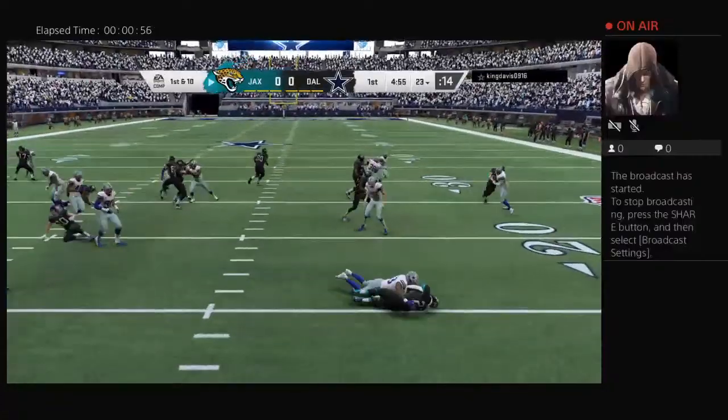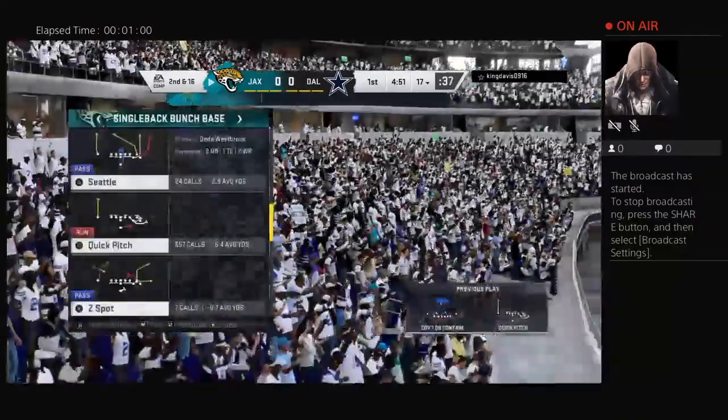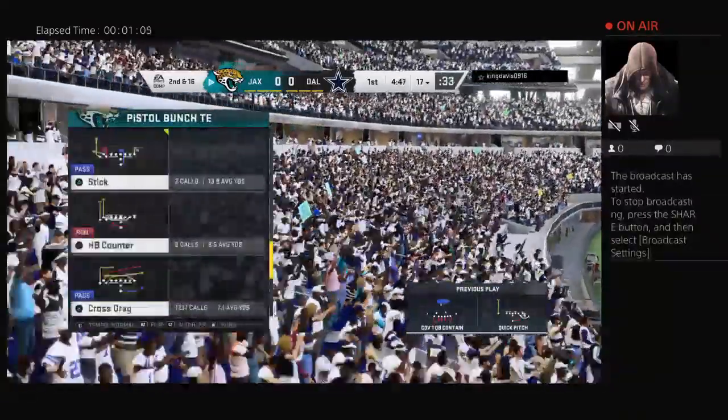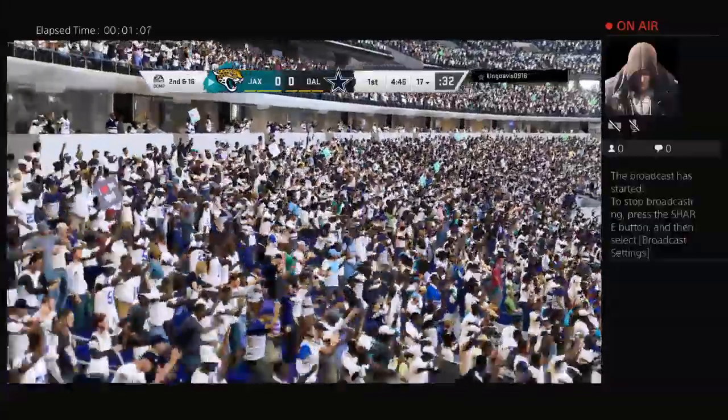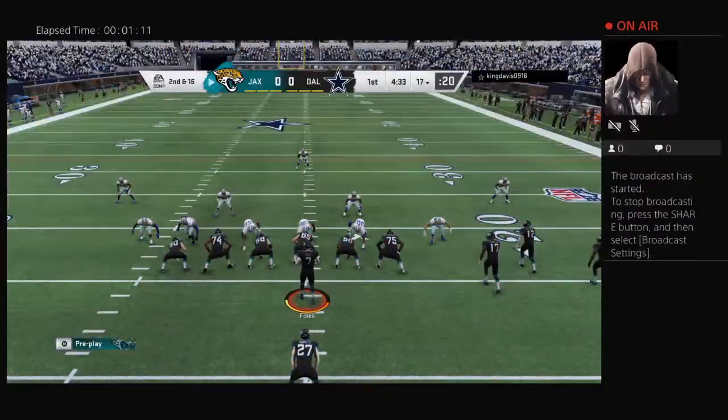On the ground, this is Leonard Fournette. And, whoa, he's going to hope that is not a sign of things to come. A rude welcoming to this ball game. It's a 6-yard loss on the play, and it'll be a 2nd and long.